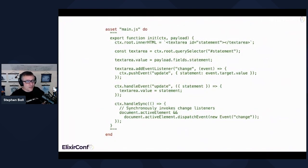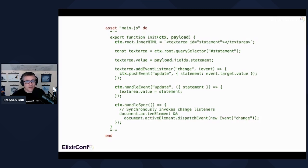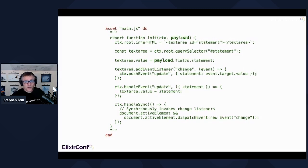So in our JavaScript side, the init function is still what we're getting. We have two arguments, a context and a payload. They come straight from smart cells, so they're nice to work with, actually. The context is used to handle the user interface itself, as well as the communication to and from the Elixir backend with that push event, that handle event, and the handle sync. The payload is the data that we defined ourselves in our backend module. In this case, we defined a payload that has a fields attribute and a single statement attribute, so we can pull that out.